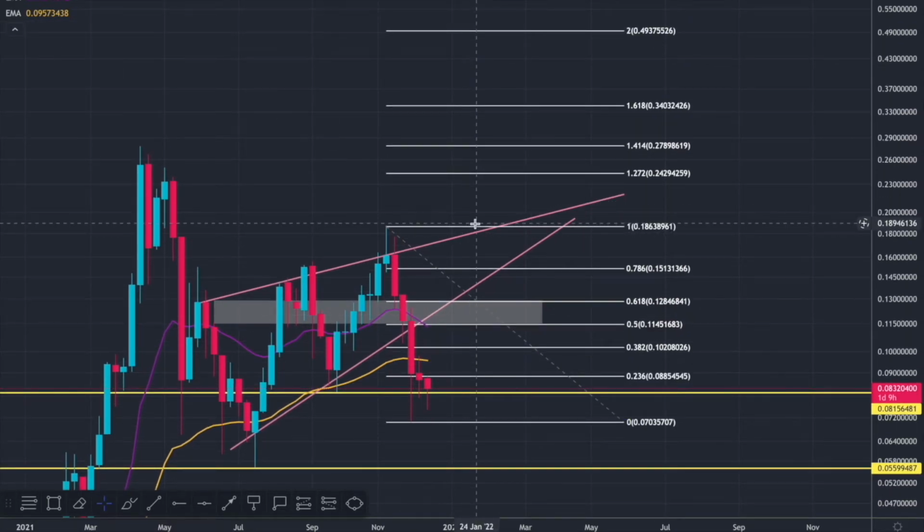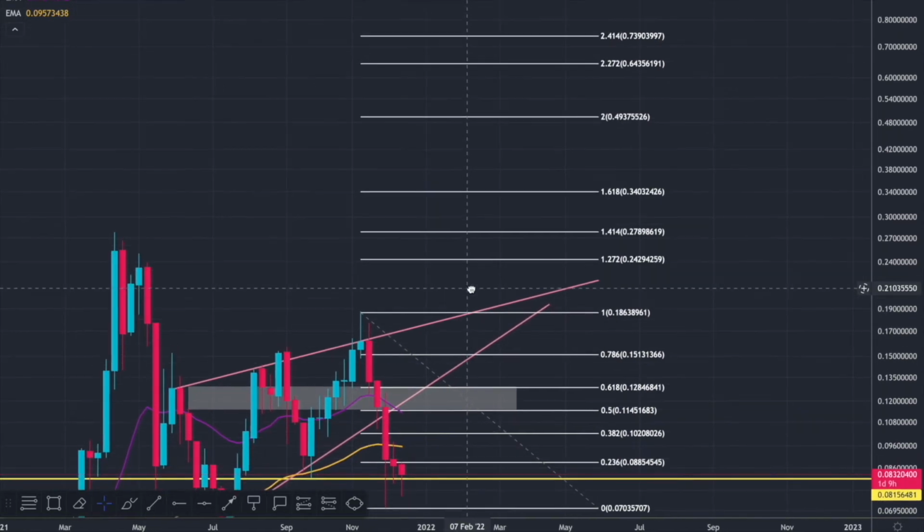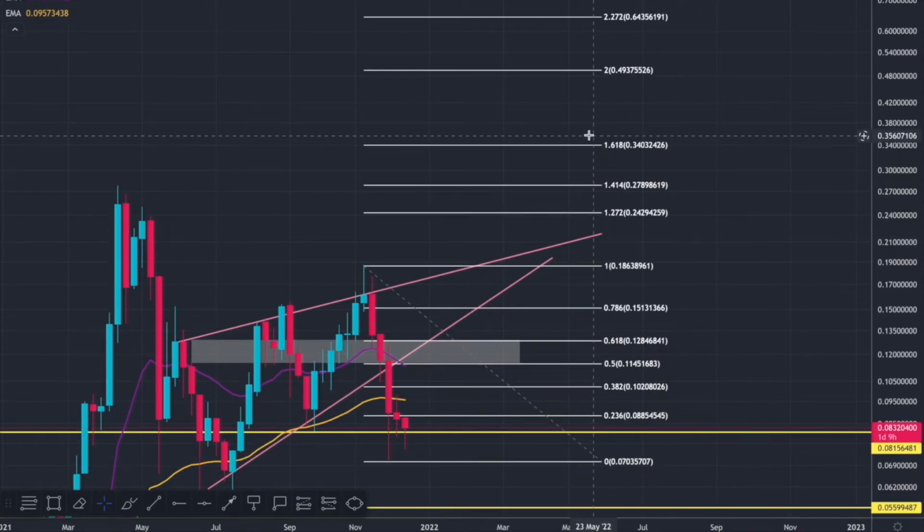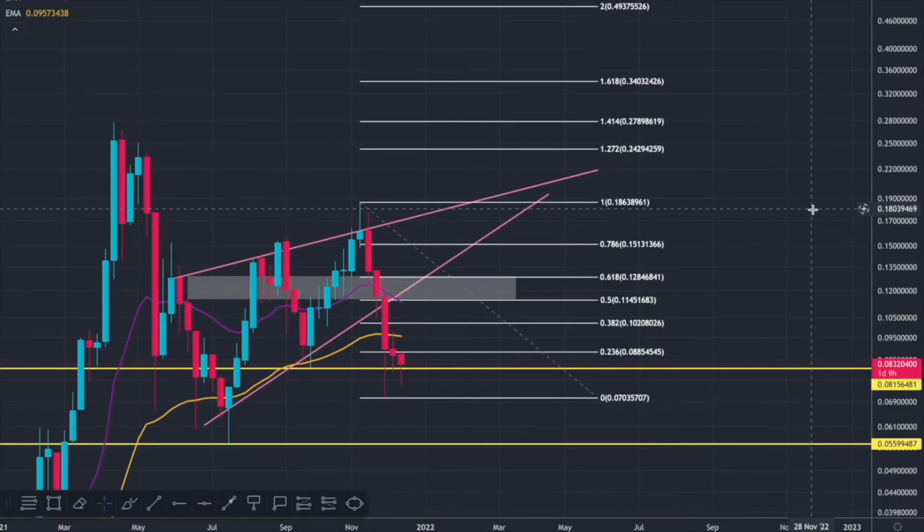Okay, so if we came up to the 1, held the 1 as support, our next target then, as I've always said, brings us up to the 1.618, and the 1.618 is at 34 cent for VeChain, which would be incredible, and that brings us up to a new all-time high. I'm not giving out hopium here, but in my opinion only, I think that really could be a possibility, especially because it's on the weekly, and the higher the time frame is, the more accurate sometimes your analysis can be.